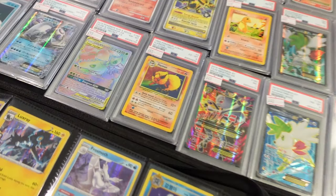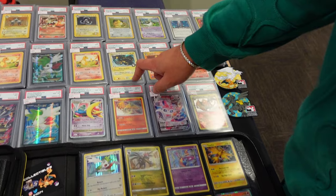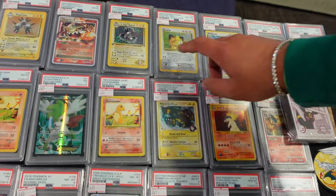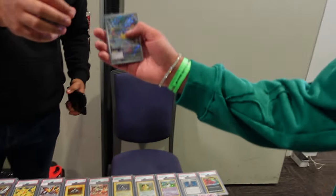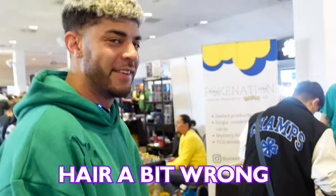We got Team Up Rainbow Rares. Love this card. Own it in a PSA 10. Supreme Victors too, so loads of different sets. First edition, Gym Heroes, that is. Oh yeah, look. He pulled this the other day, the PokeChloe, PokeDean, Pika card. I'm surprised Pokemon reached out for it, to be fair. I mean, they got the hair of it, though. Yeah, it was in the past.